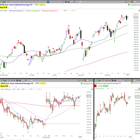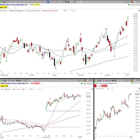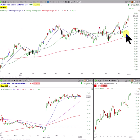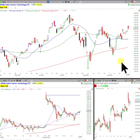What's doing the best on the day? Materials. Gapping above the high of a red bar. And I think that's new all-time highs breaking out. So there's another positive. Technology, same story as SMHs. Retest there, deep retracement. Looks like it's going to try and move up. Hourly bottoming tail bar looking good.